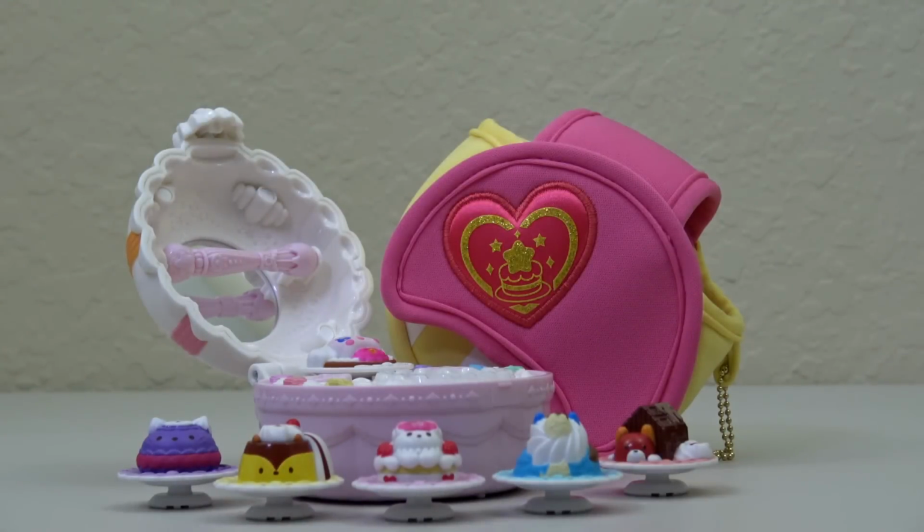So thoughts on the Sweet Pact? It does look a lot like the Smile Pact. I've seen comparisons though where it's not quite as big. While it doesn't do a whole lot, it still is nice to have as part of a collection of the Precure items since it is their transformation device.